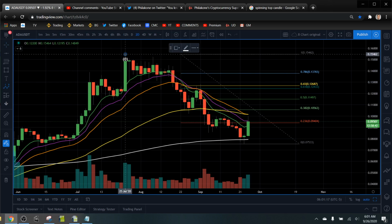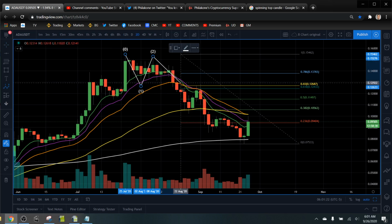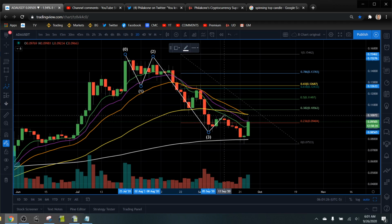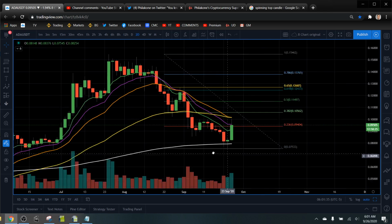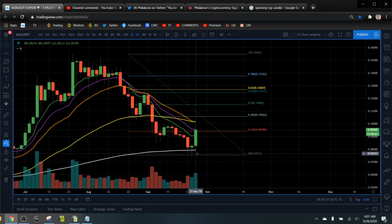And the cool thing about this is that this is most likely 1, that's 2, okay? And that's 1, 2, 3, 4, and 5 coming to the downside. Then we go up there to the 4, and here's the 5. And the 5 makes a beautiful doji type of candle. And this doji candle, guys, it's amazing in my opinion. This is on the 2-day right now. We got a hammer on the 2-day at the end of the 5th wave.